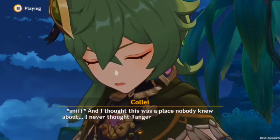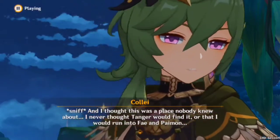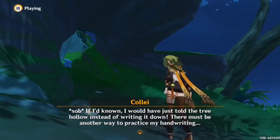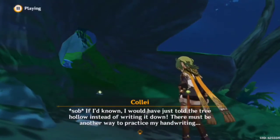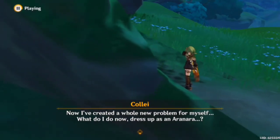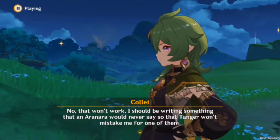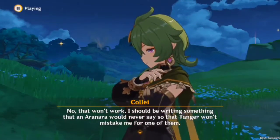And I thought this was a place nobody knew about. I never thought Tanja would find it, or that I would run into the Traveler and Paimon. If I'd known, I would have just told the tree hollow instead of writing it down. There must be another way to practice my handwriting. Now I've created a whole new problem for myself. What do I do now? Dress up as an Aranara? Oh, no, that won't work. I should be writing something that an Aranara would never say, so that Tanja won't mistake me for one of them.